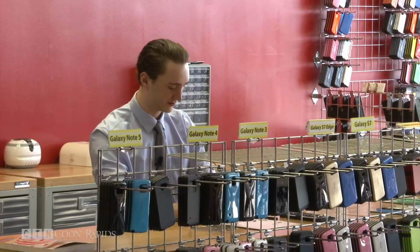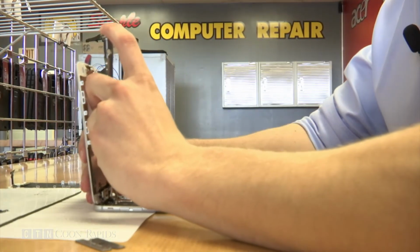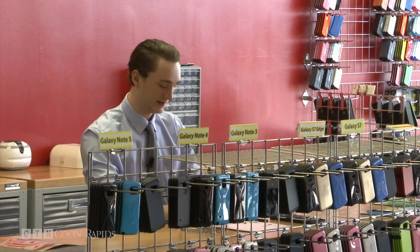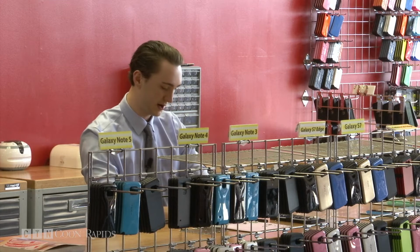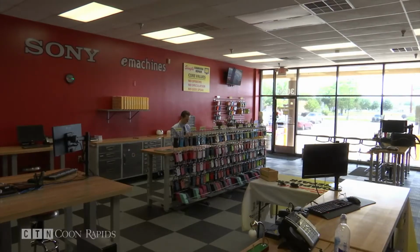Now, the biggest challenge for us definitely has been learning the basics of these devices. Up until last August, I did not have these skills. Now I can repair an iPhone in 15 minutes. You could say the Coon Rapids franchise owner of Simple Computer Repair has done everything at a young age, since he's yet to reach his 20th birthday.